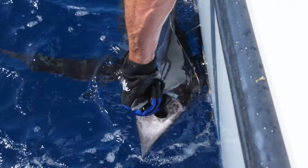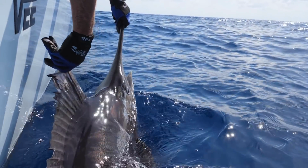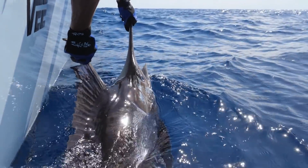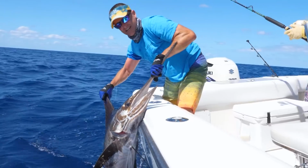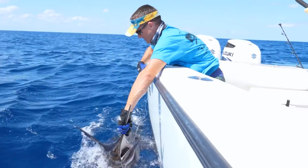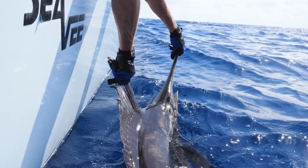All right, guys, and there's the marlin. We get a little look at him. I'm gonna kick a little, but there it is. Nice blue marlin. Man, what a fish. Very strong fish.